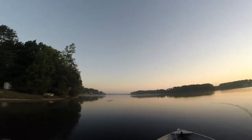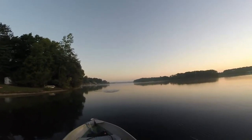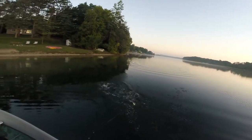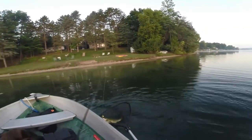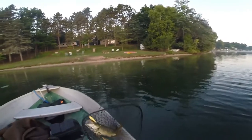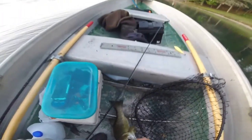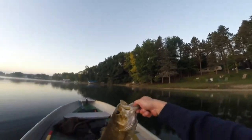Oh yeah, that's a big one. Oh man. Jeez. That's my biggest smallmouth. Holy shit. Holy god. He's good. Now that's a trophy smallmouth right there.